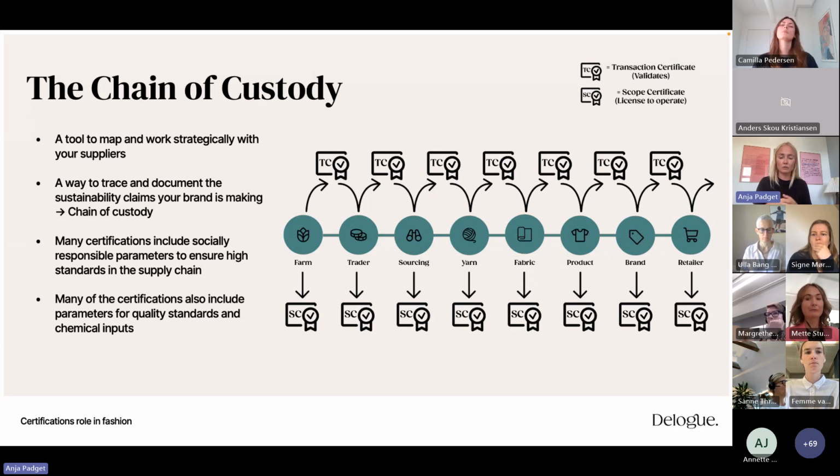The good thing about a few of them is they actually also work with quality standards, or they do have parameters within quality as well. So when you work with a certification such as GOTS, you also have parameters within this where you have to uphold a certain standard of the garment. That could be an example, peeling grades, that you have to be at a certain level for this to be assured a GOTS certification. Yep.